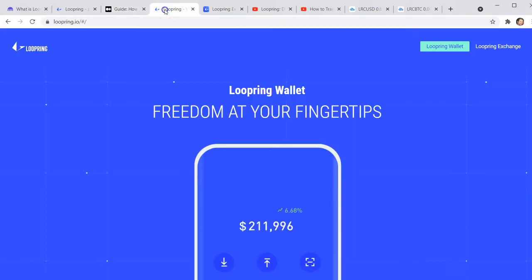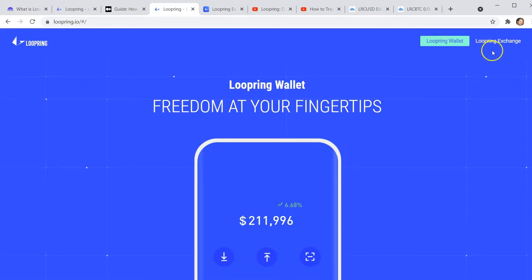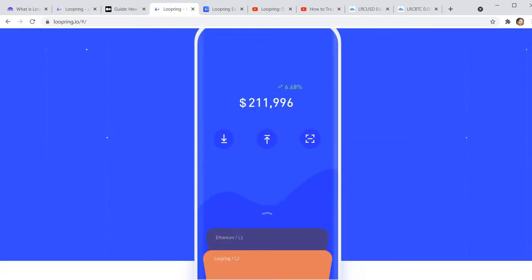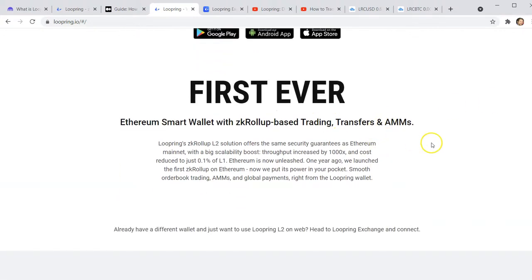Now to take a quick look at what else Loopring offers. Loopring is also a wallet. You can actually have a DeFi, decentralized exchange app on your smartphone. They offer both wallets and exchanges. We talked about the exchange first, but there's also the wallet where you can have a smart wallet that gives you the trading and transfers and AMM features all in a wallet.